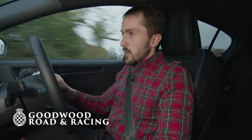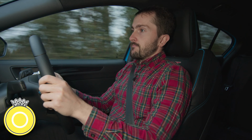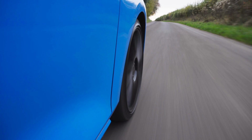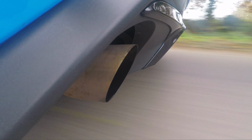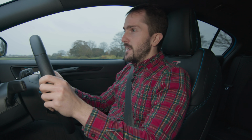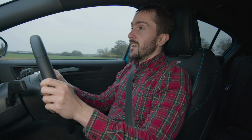How do you make a good car better? Well, some would immediately say you've got to make it faster. Others would say you've got to make it louder. A fruity exhaust to lift the whole experience. Ford, it prefers to focus on the basics. Meet the Focus ST Edition.